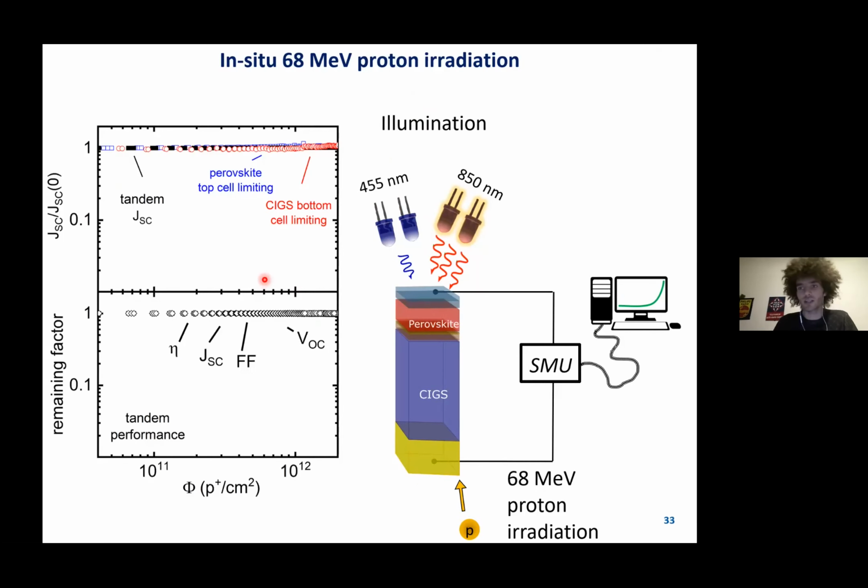And the results are now shown here on the left. So I don't see any degradation in efficiency, JSC, fill factor or VOC. And then of course, also in the perovskite top cell limiting or the CIGS bottom cell limiting, we don't see any change over proton irradiation. So this looks promising. We don't need perovskite silicon tandems. We can just use a perovskite CIGS.